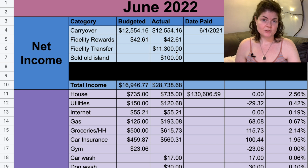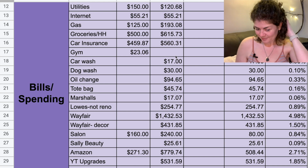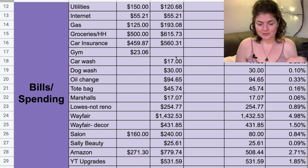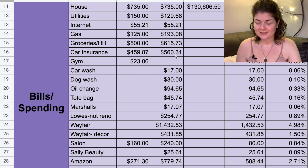Moving down into my bills and spending section, it's a long one. It doesn't fit on the screen, so yeah, you guys know it's bad at this point. But starting at the top, the usual suspects first here. My house payment is $735 as always.